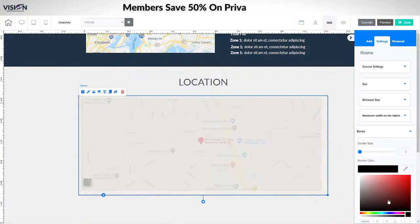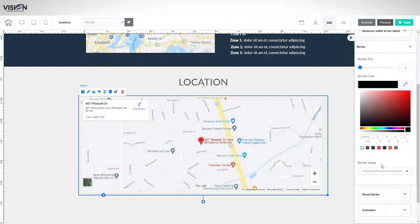We definitely want to get rid of this border. This is something that everyone forgets to do, and it makes a huge difference. So I'm just going to get rid of that border there.